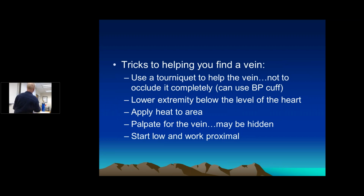So just some tricks along the way. You're going to discover this, and we'll start dabbling with this tomorrow. Use a tourniquet to help the vein, not to occlude it completely. You can also use a BP cuff, and there are a number of different devices out there that will allow you to do that. Lower the extremity below the level of the heart. Apply heat to the area.